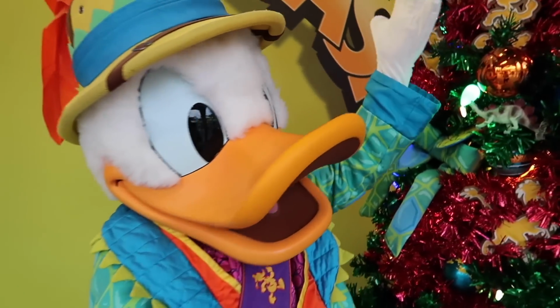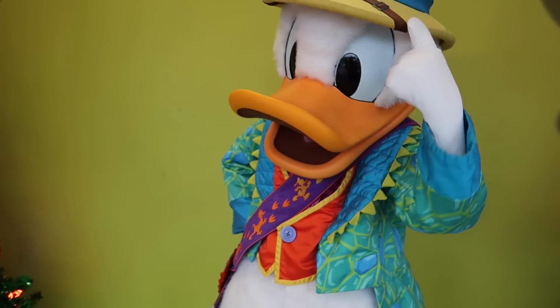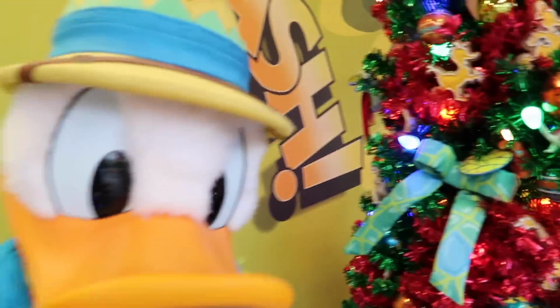Donald, you're so good with the kiddos, and that's why you're number one. Everyone in line, I'm like, crying for how cute you are with them. You are. You're number one.